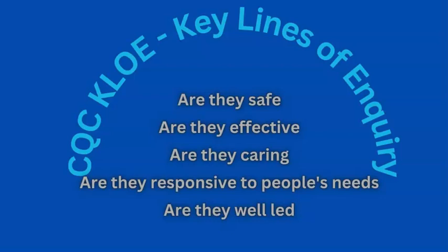Within your statement of purpose, within your application, you will be saying how you do these things. And this is what demonstrates excellence. The CQC inspection and ratings content will also show these. They will outline how you show them in your company. Please see the video that we've made on CQC KLOEs for precise information and how you can make sure that you have covered these key elements, the KLOEs, in your application and prepare for your interview.